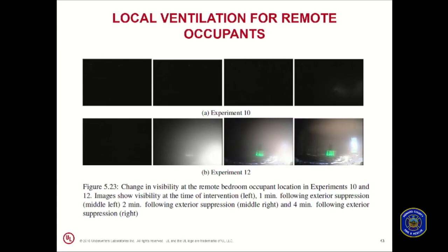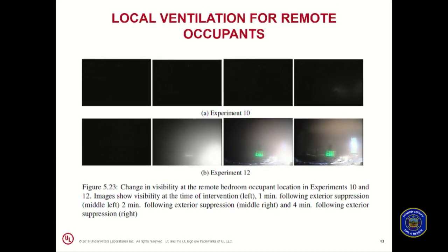Local ventilation for remote occupants. So again, this is talking about venting far from the fire, but in an area where an occupant might be. For example, if you've got a kitchen fire on the first floor and all your bedrooms are up on the second floor, we can't forget about quick and rapid ventilation of the second floor as soon as water's on that fire. Experiment 10 is a case where no ventilation occurred after suppression. Experiment 12 is a case where we vented everywhere in a remote location as soon as water was on the fire. Obviously, 1 minute, 2 minutes, and 4 minutes afterwards, you've got great improvement in visibility, and you're starting to get conditions back to ambient in those areas.